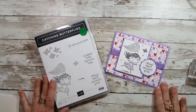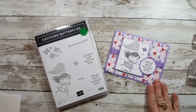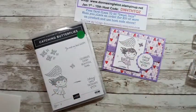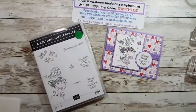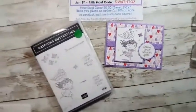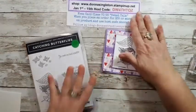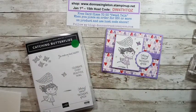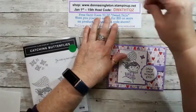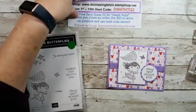So today, like I said, I'm vending and I am getting all packed up. So I hope I have everything to make this card for you. Let me see if I can tape this down so it doesn't go flying everywhere. Is that going to stay in the image area? I guess so. It's a little crooked, but that's okay.